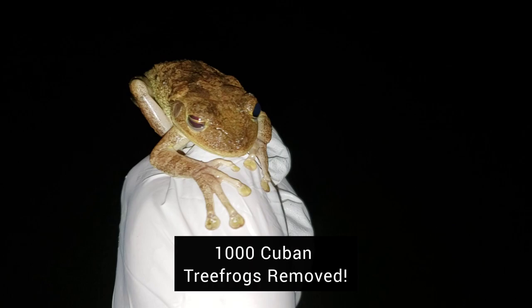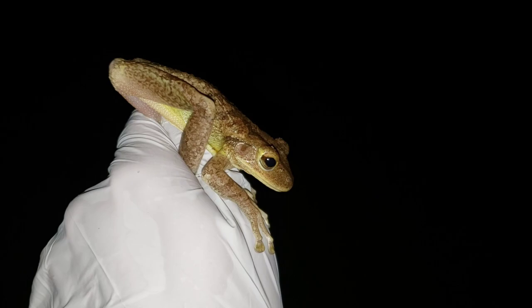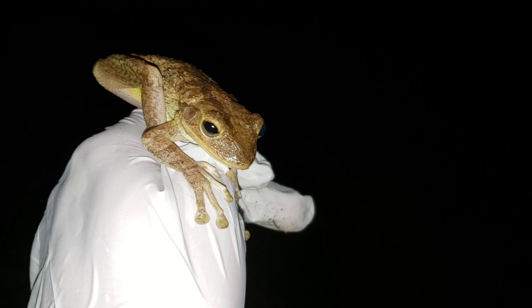Check out this big girl. She's giving me a funny wink. This is our 1,000th Cuban tree frog removed from this year. And it's a pretty big one. Looks kind of awkward because of the position I'm holding the leg, but it's fine. So we're gonna go bag this one up and keep going. But I'm gonna get this very large girl out of here.